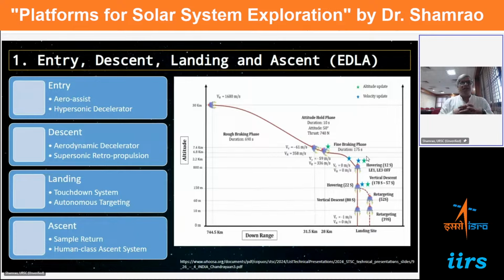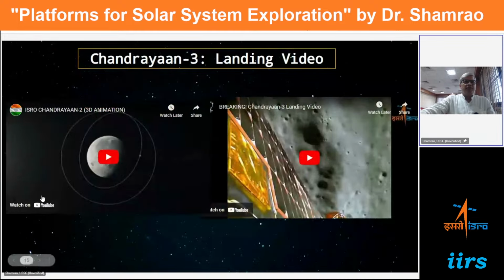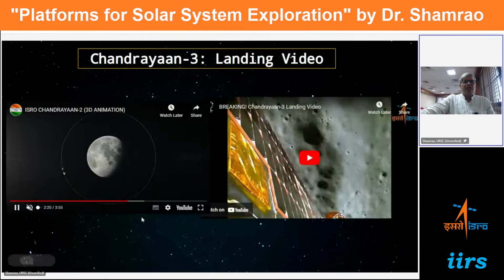So this is where another technology area will be needed. And finally, ascent. It can be an ascent of a sample or a human-class ascent system. You can see on the right-hand side a typical landing based on retro rocket firing. And now I just want to show a few videos of this lunar landing.